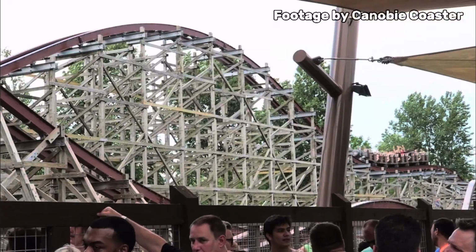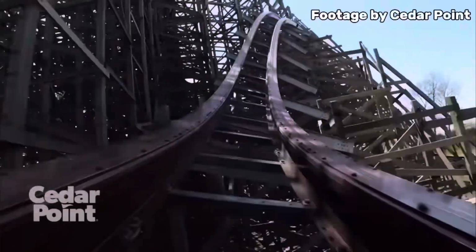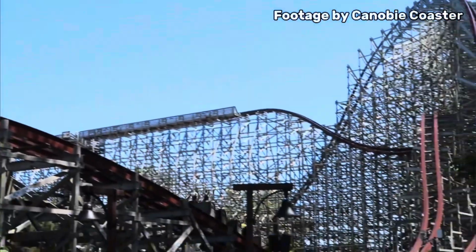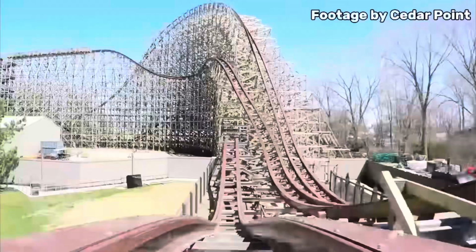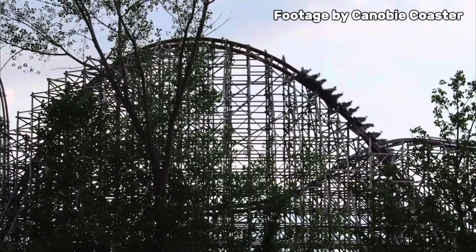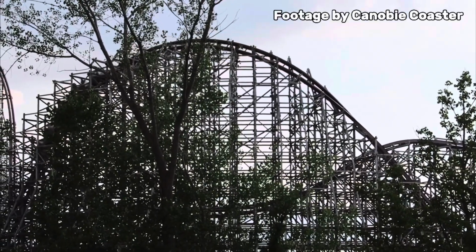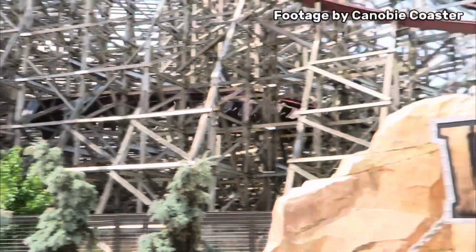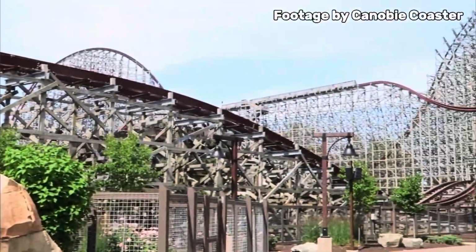But this ride is mostly about airtime, and the airtime it has is just relentless. I get the feeling that RMC and Cedar Point wanted this to be the roller coaster with the most airtime, and if that was their goal, they probably accomplished that. I also find it cool how it transitions from a larger, more sprawling layout in the first half to a more compact layout with smaller elements in the second half. It not only gives this ride more variety, but it also helps it keep its speed.